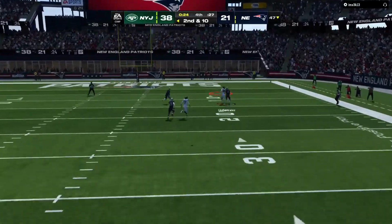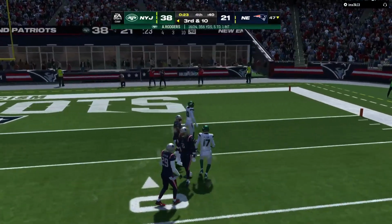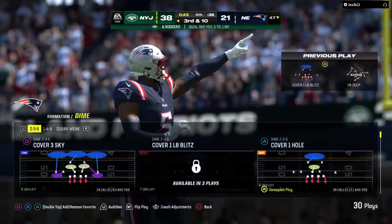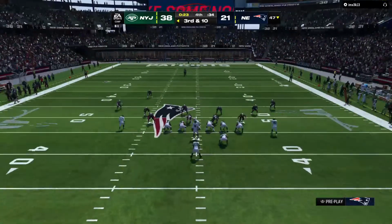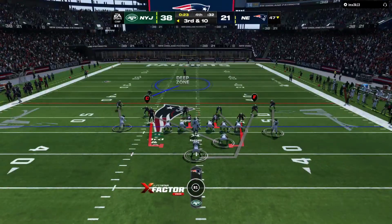They'll try and lay this out for Chosen. And this is incomplete. Oh, it looked like he had a pretty good line on that one. That would have been a big play, but he could not pull it in.